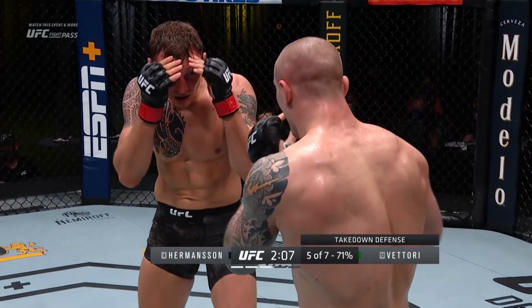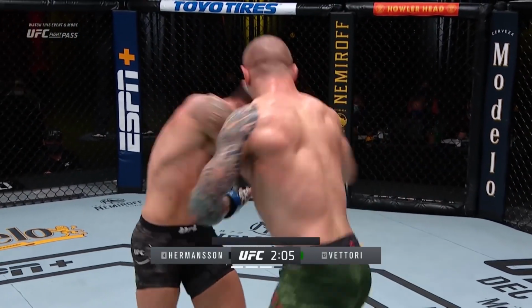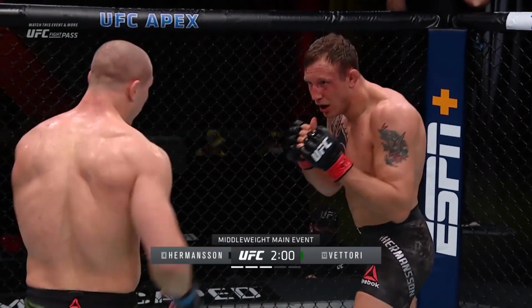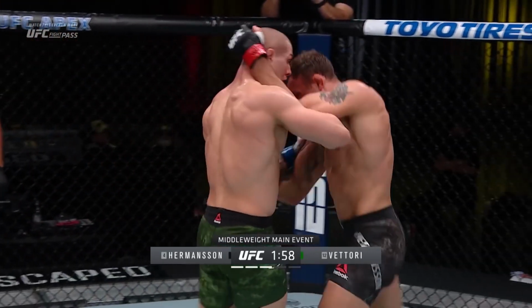I would continue to go forward, throw that right high kick, and fake the shot. If you're level changing with Vettori, it's keeping him set. It's keeping him aware of your takedowns. You start landing punches.